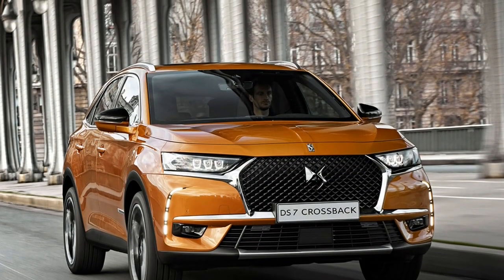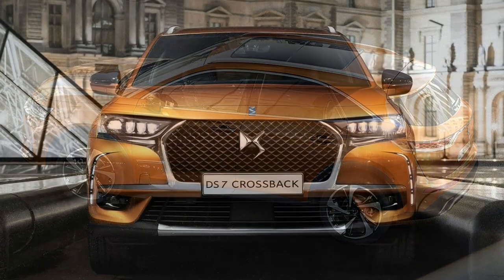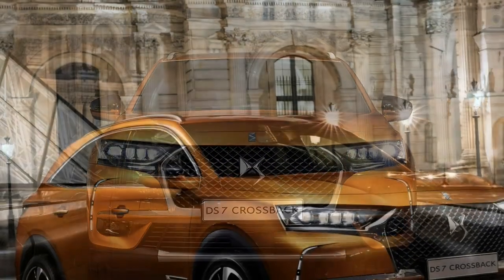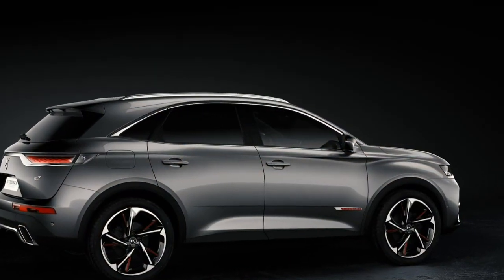A 300 horsepower hybrid version known as the E-Tense will arrive in mid-2019, yet it's petrol and diesel only from launch. All models are front-wheel drive, besides the upcoming hybrid, which includes electrically powered rear wheels for improved traction on slippery surfaces.